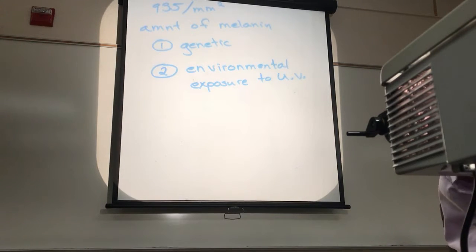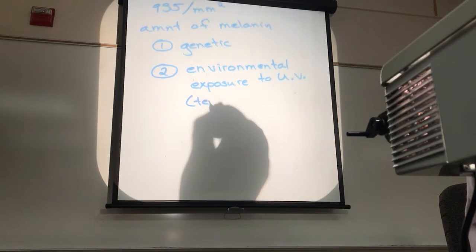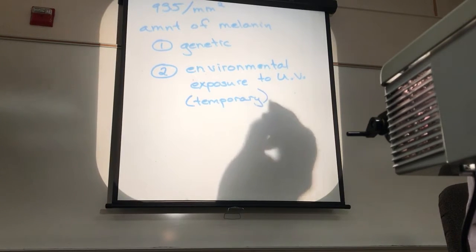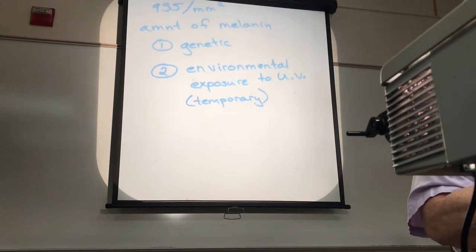Driver's arm, because that's the one that sticks out the window. Farmer tan, all that kind of stuff. This is where people get suntans and differences in their skin tone from one part of their body to another. This, of course, is going to be more temporary. So if you stay out of the sun, the suntan will fade because the melanocytes are not as stimulated.